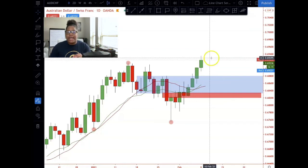So with that being said, I'm going to wait. I'm going to risk 1% of my account. No matter what my lot size is, I know I'm not going to lose more than 1% of my account. And if you think about that with that mindset, then you'll understand that. Okay, so with that being said, this is one that I'm looking for potential setups as well.